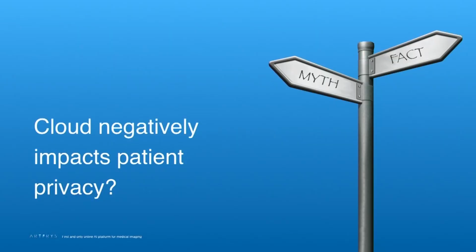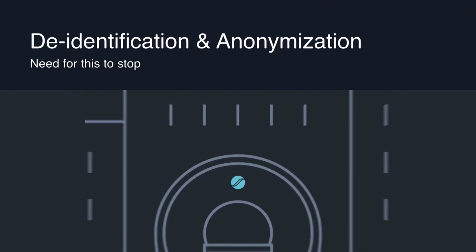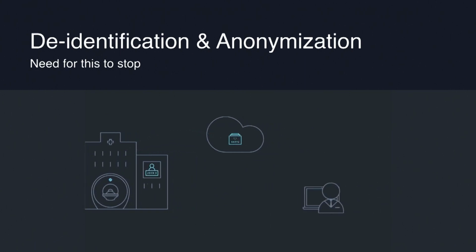All right, the next myth: cloud negatively impacts patient privacy. So we had to create a specific solution to try to remove patient identifiers from all the data that we collect. And it was a big pain. We had to invest pretty heavy resources for years to create this specific solution that bridges the cloud and the hospital network in a way where no patient information is in the cloud. And I'd say we had to do it, but did we want to do it? Absolutely not. And I think this should stop.